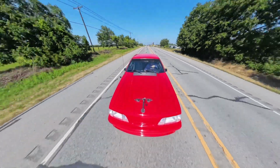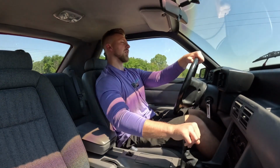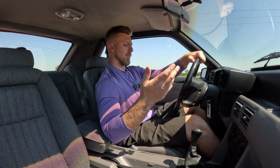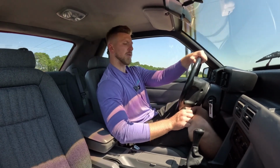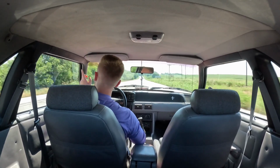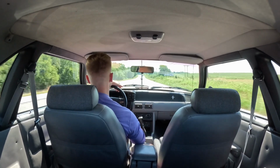That was 70. There's 75 right there. So again, just a really stock car mechanically. Motor runs really well. Transmission shifts up and down through the gears, goes into reverse like it should. So no mechanical problems there. Get a little cold in here. You do have a very little bit of wind noise here from the driver's door, just very minimal.